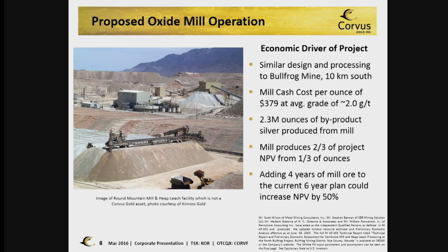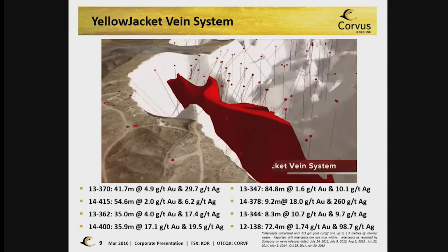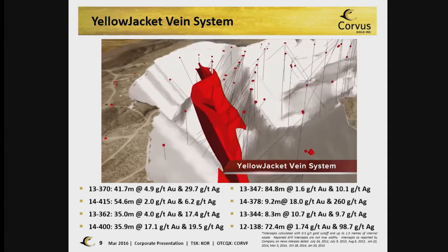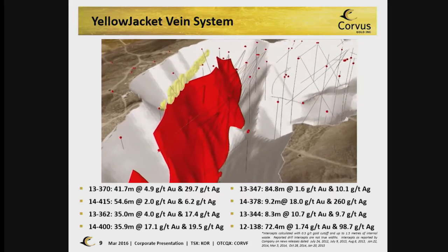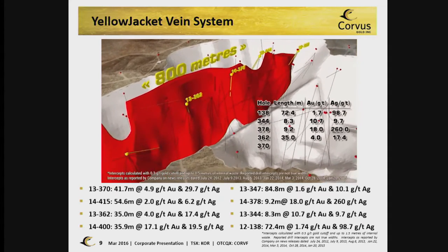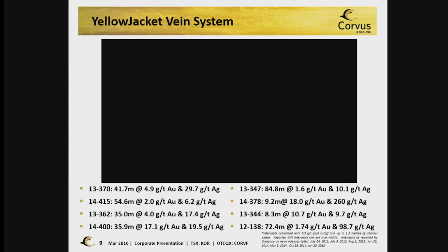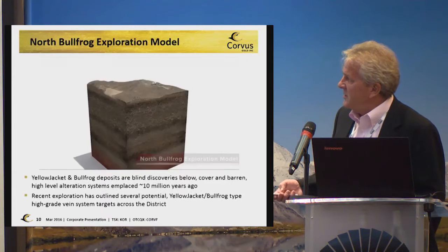So our exploration program that we started about a year ago on this project has really focused on this kind of discovery, and we have some early results that look like we're going to be able to expand that component of this deposit. When we look at what that high-grade vein system looks like, you can look at some of these numbers here. They're impressive numbers. This is the vein system, what we call the Yellowjacket vein system. These kinds of vein systems make a big difference in what the economics of your deposit look like.